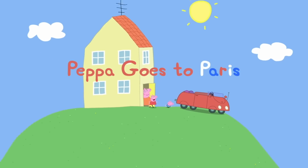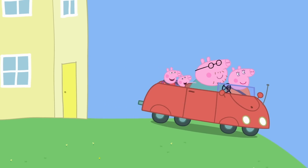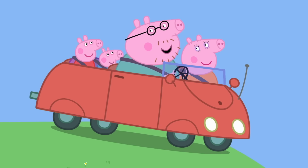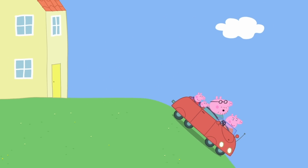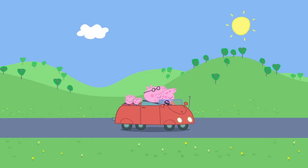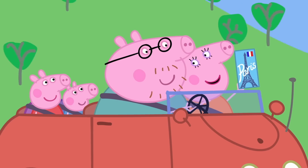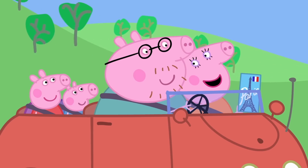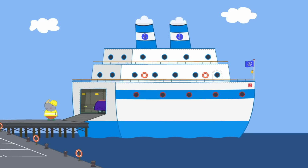Peppa goes to Paris. Peppa is going to Paris today to see her friend Delphine Donkey. Is everyone ready? Yes, Daddy Pig. Then Paris, here we come. Mummy, where is Paris? Paris is in France. We go on a ferry to get there. What is a ferry? Ha ha, you'll see.